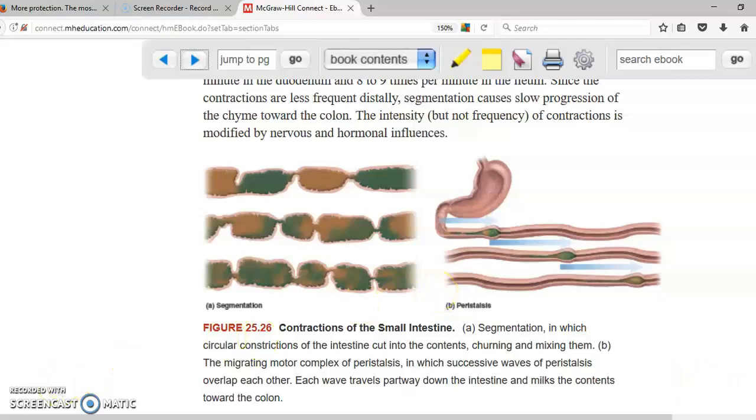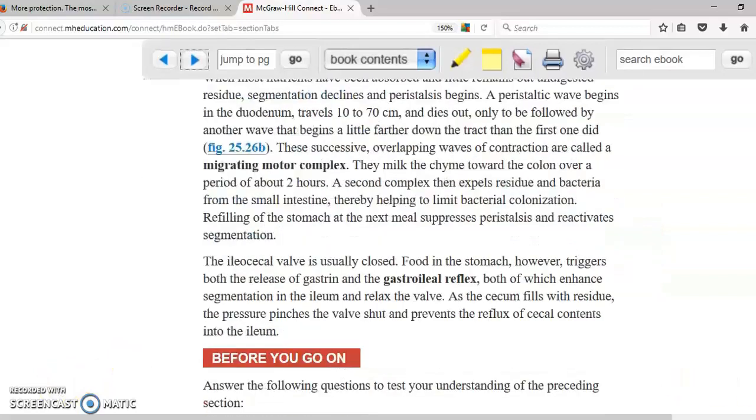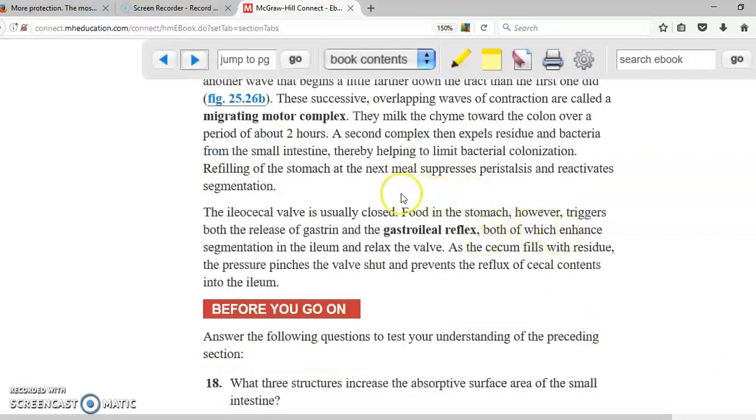So if we keep scrolling down, here it says the peristaltic movements. Right here you have the ileocecal valve is closed, you see gastrin and gastroileal reflex. Okay, that's about it for this part.